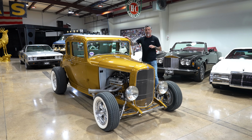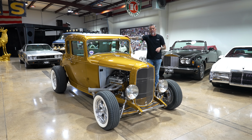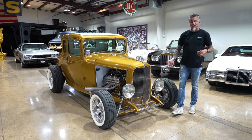And I'm telling you, I think the very first time they brought it out, I was trying to buy it, and they weren't having any part of it. It was quite a few years later that I was actually able to buy the car. I've had it for probably 4 or 5. I love the car. I take it out quite often. It's one of my favorite 32s to take out because it's just perfectly done.